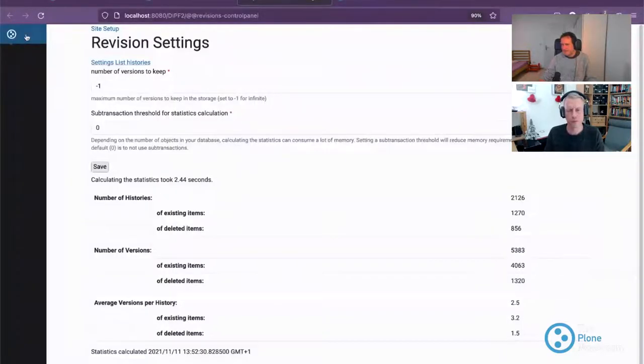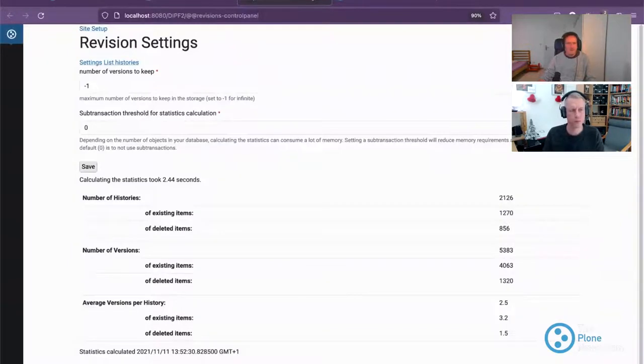Yeah, there are two more add-ons. One that I also want to show is something that my colleague Thomas Shaw wrote, Collective Revision Manager. I'm showing a local version of that, and it is in the control panel. I obviously have to start that first. Okay, you'll fix that.